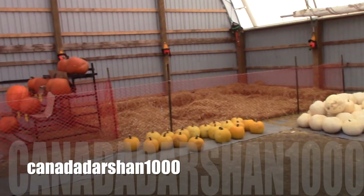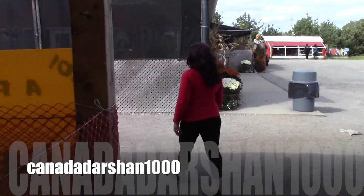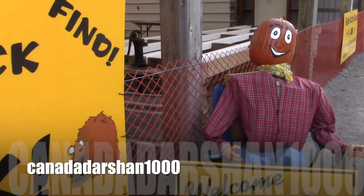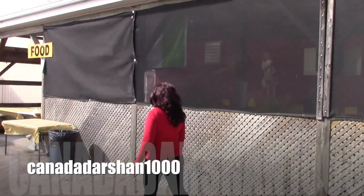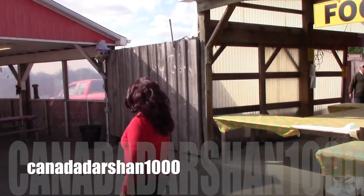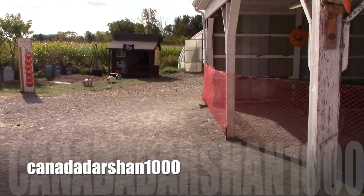Yeah, lots of haystacks, lots of pumpkins, yellow pumpkins, smaller size. And then there's a price list of what all activities you can get for how much and what all is included in that. See, that's beautiful. Welcome to the farm. And then there is a place where there are tables for the kids that they can eat some food there. Food is provided by the activity planners, by the farm.